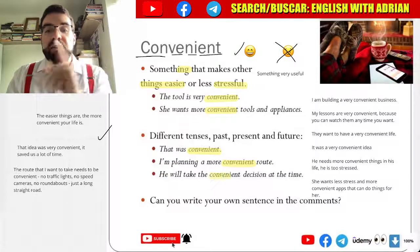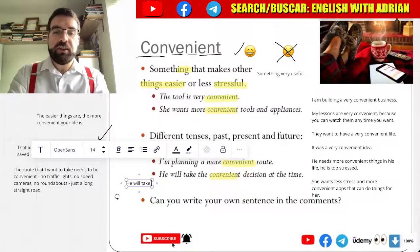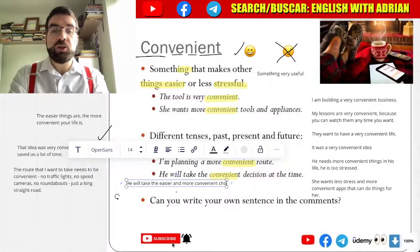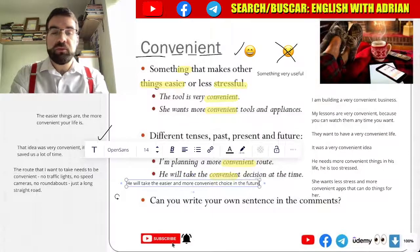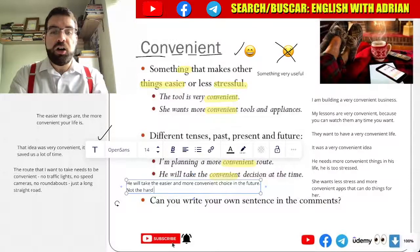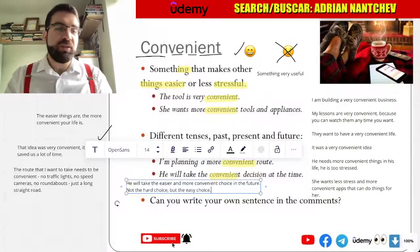He will take the convenient decision at the time. So he will take the easier and more convenient choice in the future. Not the hard route, not the hard choice, but the easy choice. How cool is that, Language Explorers?